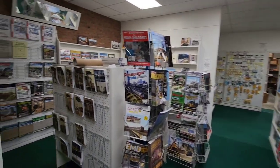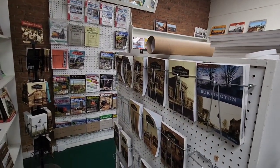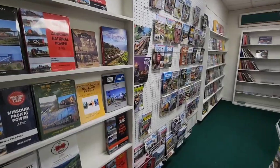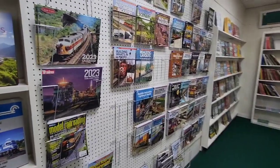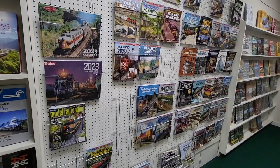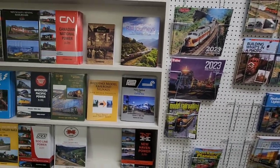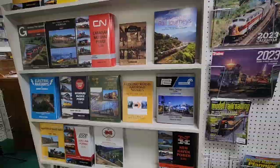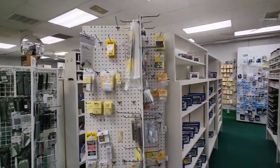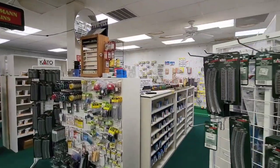Yeah, check this out. Also vintage ones too. If you want to relive some of the old railroad stations, there you go. But yeah, they have everything here as far as the how-tos. A lot of these books here are how-to when you're building your scale model set. Very cool. And actually, history of the railroad right here. And they got aisle after aisle of all your parts and all your cars and all your engines and all your railroad needs right here.